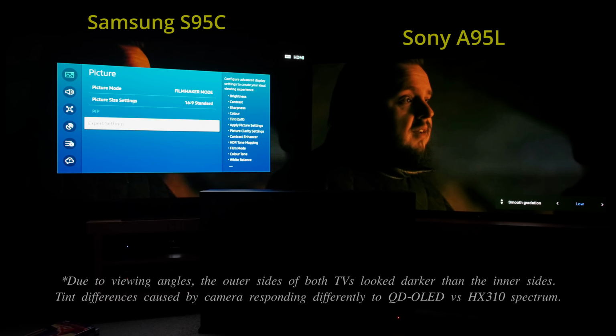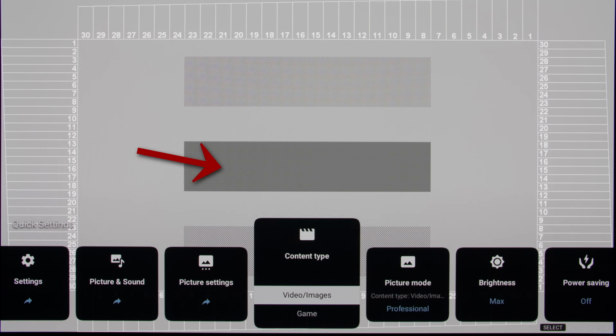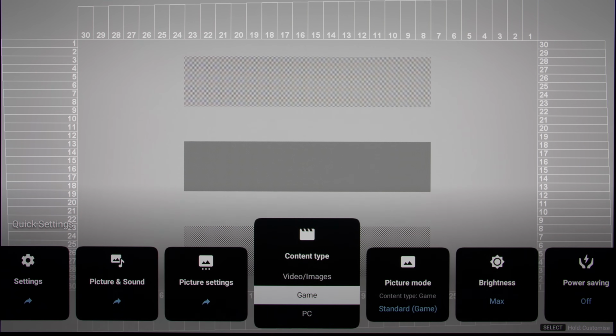Sony's excellent image processing was not without its compromises though. Even at neutral sharpness setting and with reality creation disabled, Sony's upscaling would apply very mild edge enhancement under the hood except in game and PC mode, which may frustrate the most ardent purist.